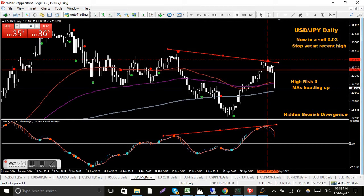USD Japan, another winning trade. I'm in a sell, and I've got a stop in place at the moment. Price has rolled over nicely. You can see it all here, the bearish divergence. The MACD is still a long way from the zero level, which is great, but it's getting closer to the 240 LMA, which may be a sticking point.